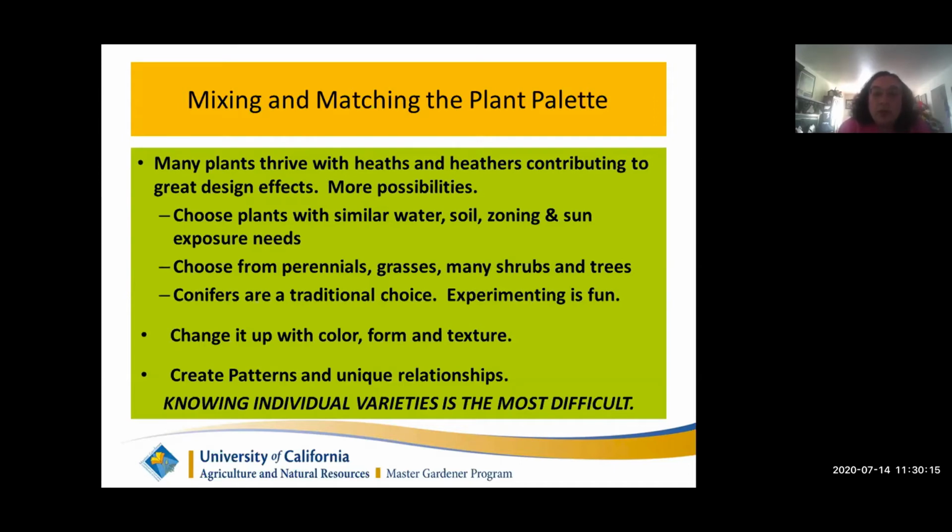You can change it up with color and form and texture when you use other plants. You can create patterns and unique relationships between those plants. Knowing the individual varieties is the most difficult. So go back to that generic plant thing and let your research and your experience lead you to more plants.